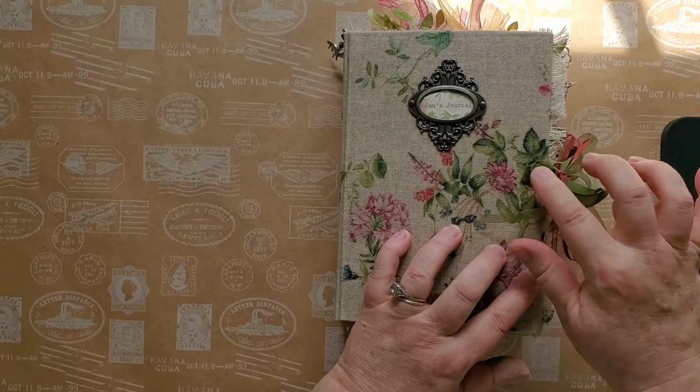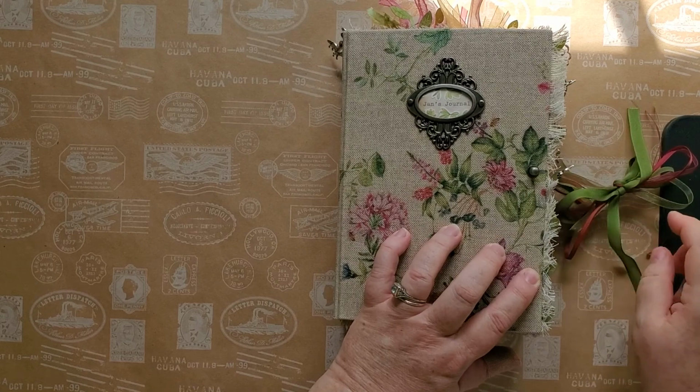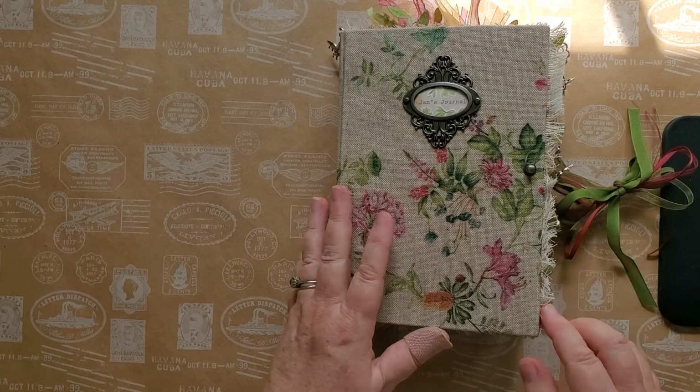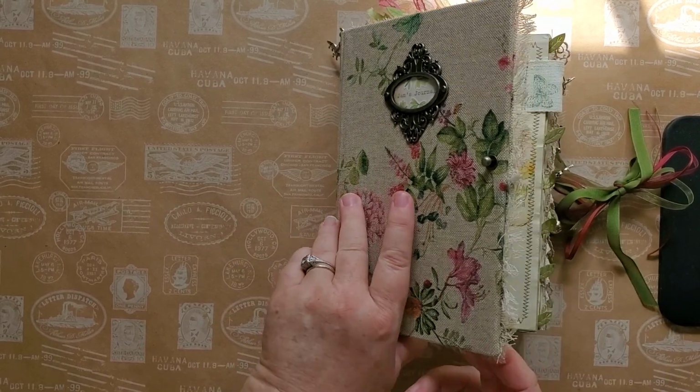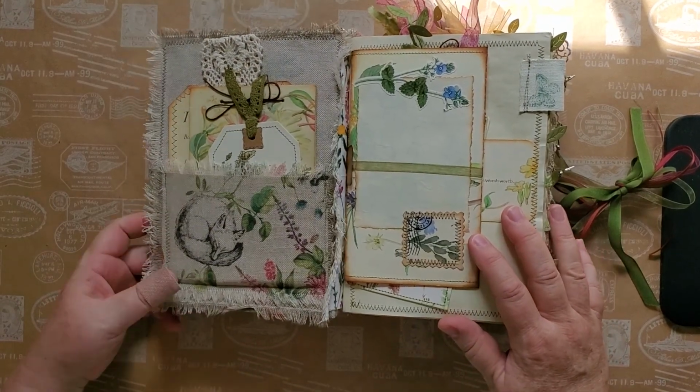She's used one of the hitch posts as a closure. I really like these. I've done 1 or 2. I need to do more because I really do like them. So here we are going to jump into this rabbit hole called Beauty by Jane Lockwood.